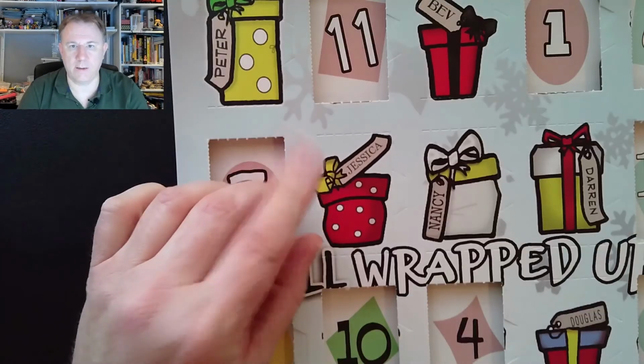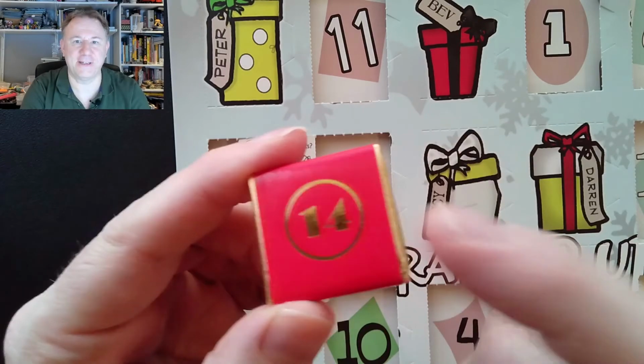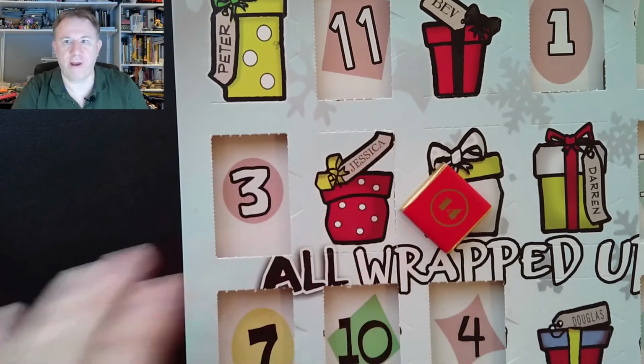So this must be our day 14 chocolate behind here. And it is day 14 and our puzzle for day 15. Great, well that was fun.